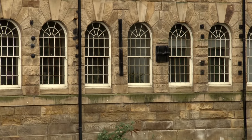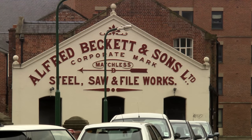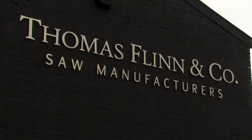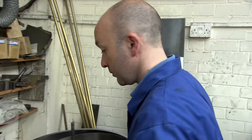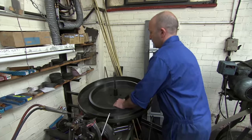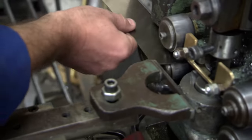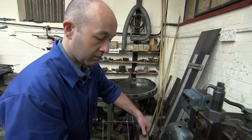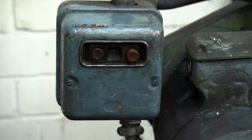Nothing says steel like the city of Sheffield in England. They've been crafting metal blades here since the Middle Ages. Continuing that tradition today is Thomas Flynn and Company, the last traditional saw manufacturer in the UK. Christian Ellis has been saw making since he left school. He's now a master craftsman. Christian kicks off the process by loading coils of stainless steel onto a machine called the toother. As you might expect, it's custom built to give the saw some bite.